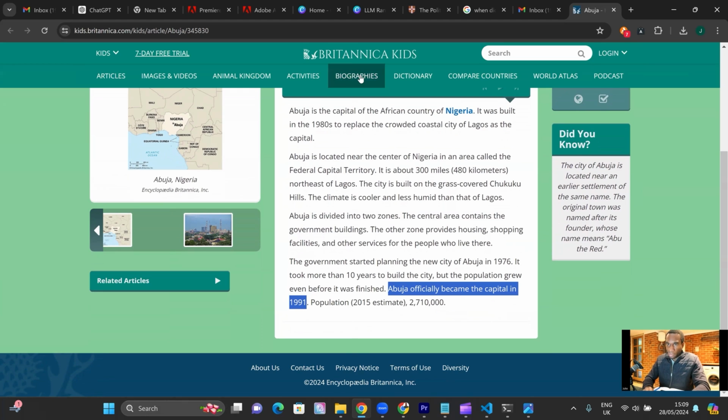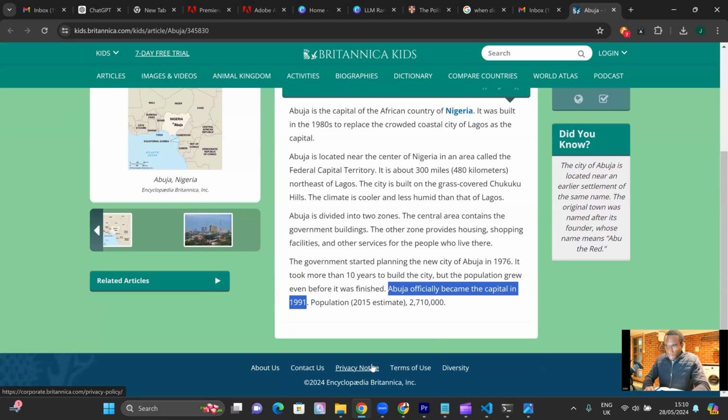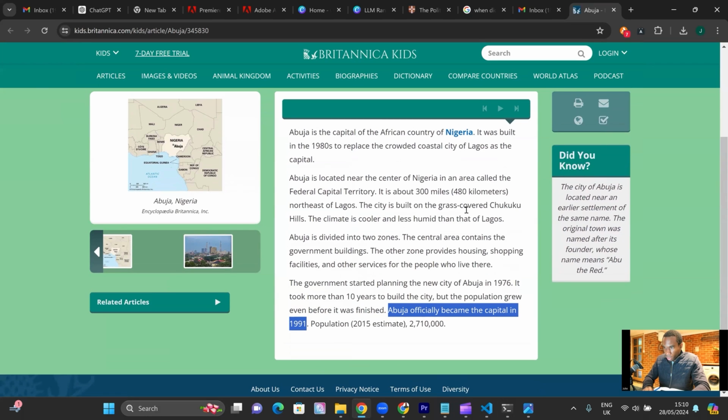And we have that source linked in the response here. It also says the research also mentions that the government started planning the new city of Abuja in 1976, and it took more than 10 years to build the city. So let's just check the source to make sure that that is true. Yeah, the government started planning the new city of Abuja in 1976. It took more than 10 years to build that city.